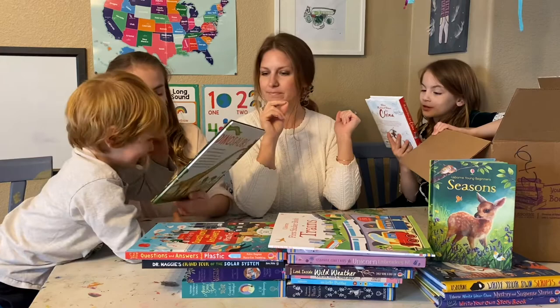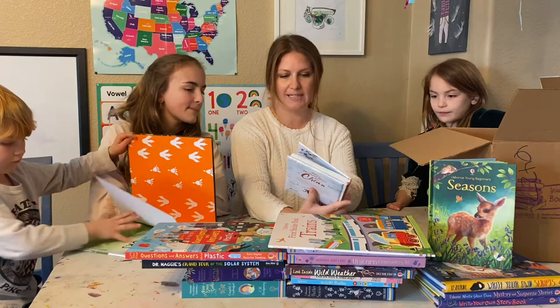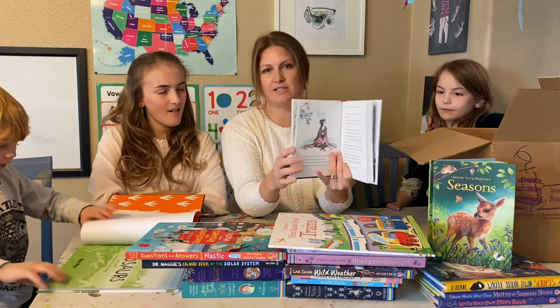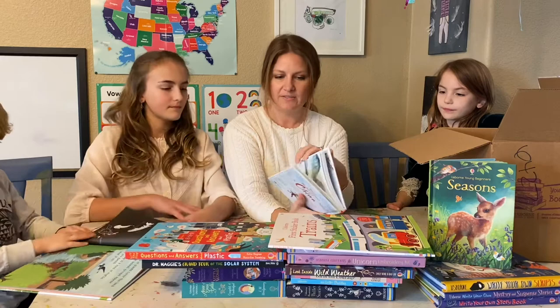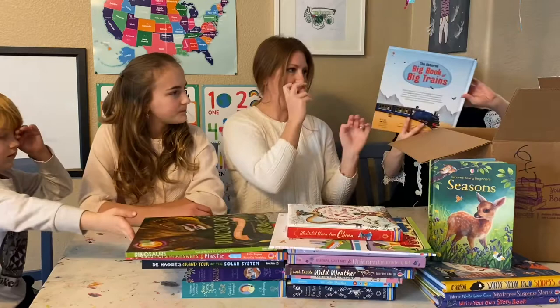Stories. Okay. These are stories from China. And there's something about wanting to have a little bit of variety and diversity in our home. I mean, the illustrations are stunning. So this will be fun because it's fun to have some traditional American fairy tales and then to have some beautiful stories from China as well. Have a nice little variety in our home. Okay. Oh my goodness.